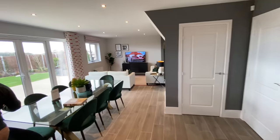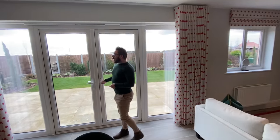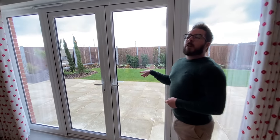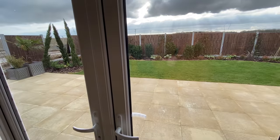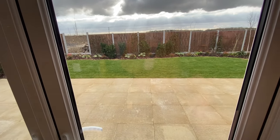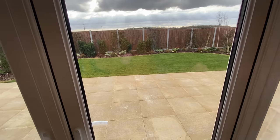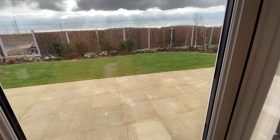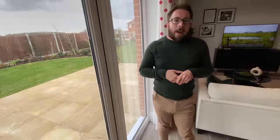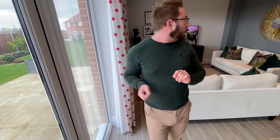We should talk about the double doors. Oh, yes. So these are French doors going out onto the patio, which is huge. Oh yeah, it's massive. Obviously, this garden has been designed for the show home, but this just shows what you could do. If you had your patio extended, this is perfect to open the French doors in the summer. Obviously, we're in the middle of winter right now, so not quite the weather to do that, but in the summer, perfect.